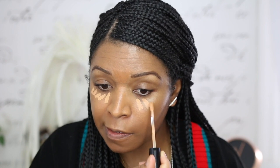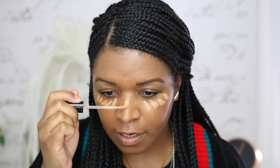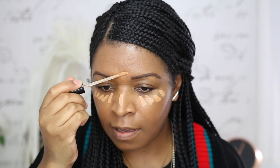The color, I'm undecided on. I think I like it. I'm not terribly sure. But it's thin. It has good coverage. Oh no, I like this color. It looks better on top of a little foundation. Ooh, that's a lot.